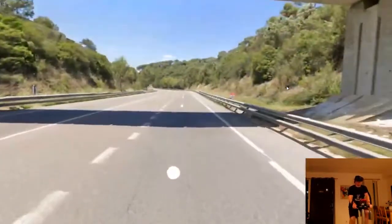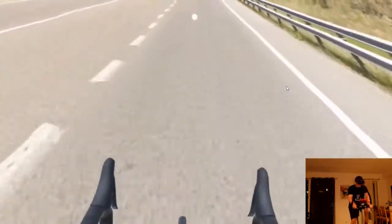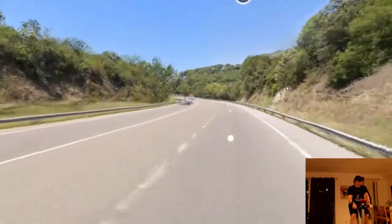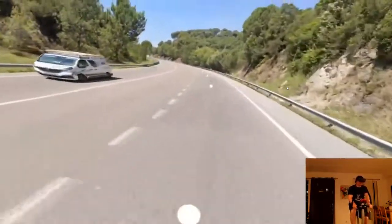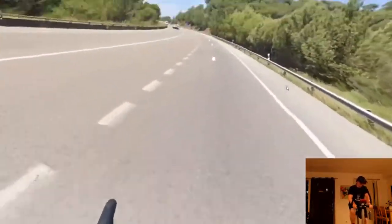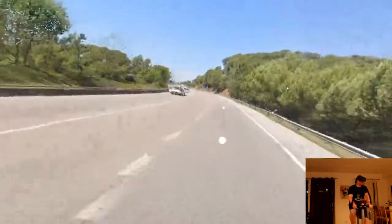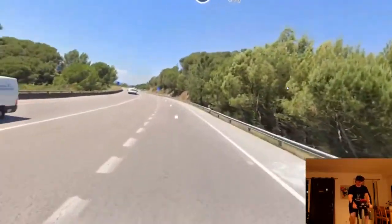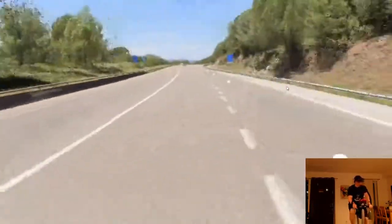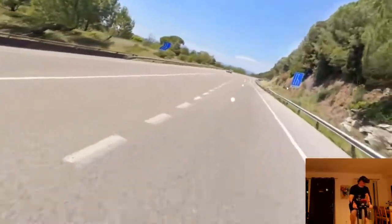I do love traveling. I think it's the biggest joy in life for me. Experiencing different places, different cultures, which I think is part of the reason why I love this app. I love what it brings. Oh geez, that's a nice view. Oh well, I drifted.